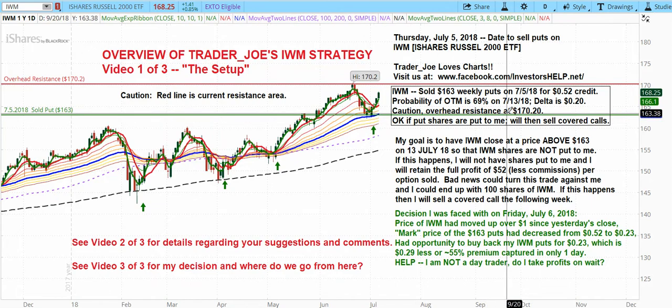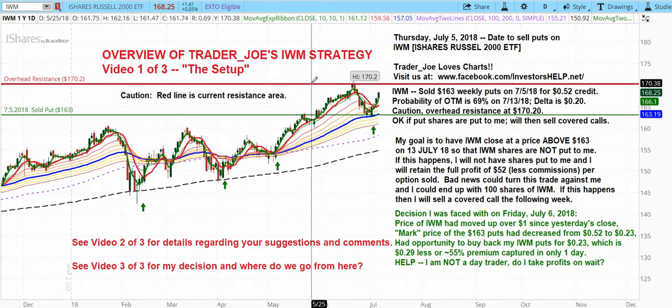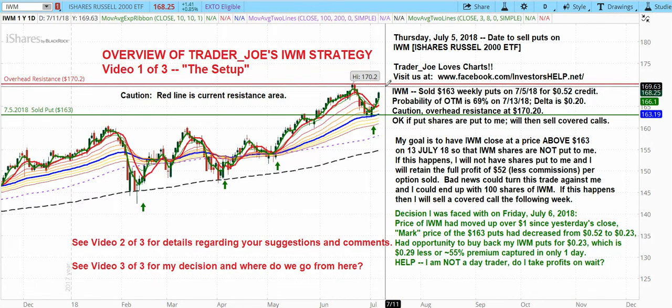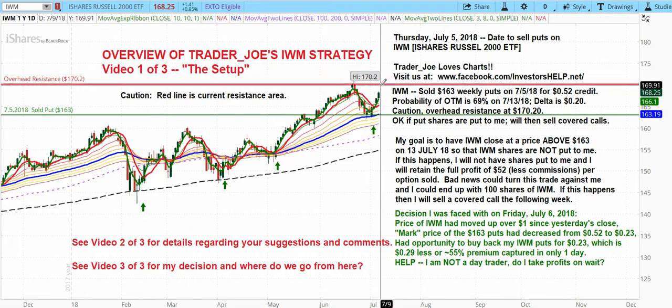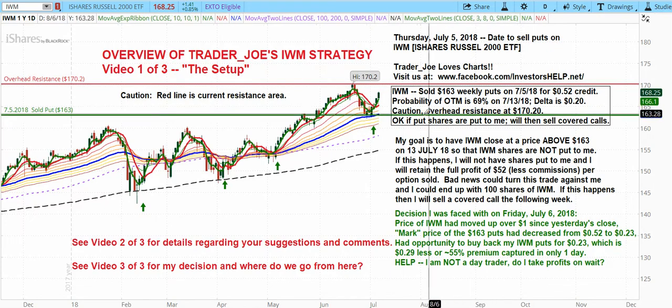So what I wanted to do is look to see where is overhead resistance. Overhead resistance is where I drew in this red line of $170.20. Now, why is it important? If you listen to our videos on support and resistance, you will quickly learn that at a resistance point, in this case this red line, there's a possibility that price will reverse and head back down. Most of the time it will not automatically shoot through this resistance area unless there's a news announcement, earnings, or something like that. So I thought we have clear sailing up to roughly $170.